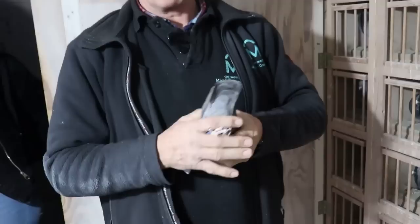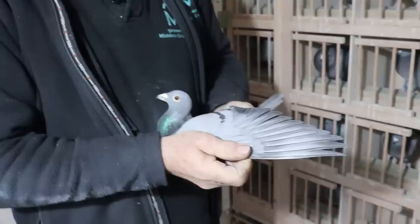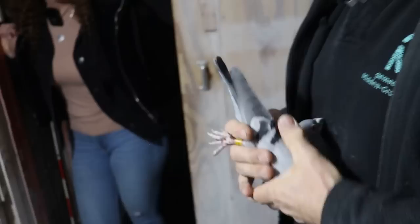And who do you have here in your hands? This is a daughter of Olympic Johnny. They make 3-4 first prizes. And this is what we talk about. So this is a hen you will definitely consider for your breeding loft. Yeah. I hope the hawk does not eat him. And then next year he goes to the breeding loft.